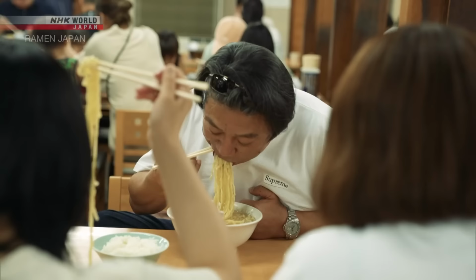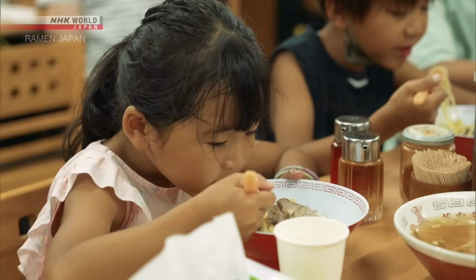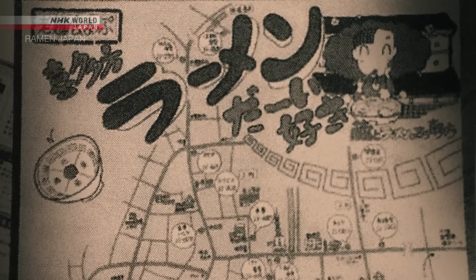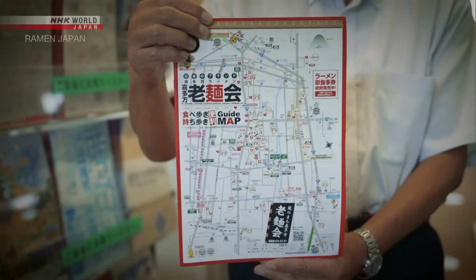Annual visitors had been around 50,000, but after the article, they jumped to over four times that. Tomiyama united former rival shops, forming the Kitakata Ramen Association in 1987. And as a guide to local ramen shops, he also produced this hand-drawn map. Available for free at stations and shops, the 60,000 copies of the first edition quickly ran out. To this day, 36 years later, it's kept up to date.